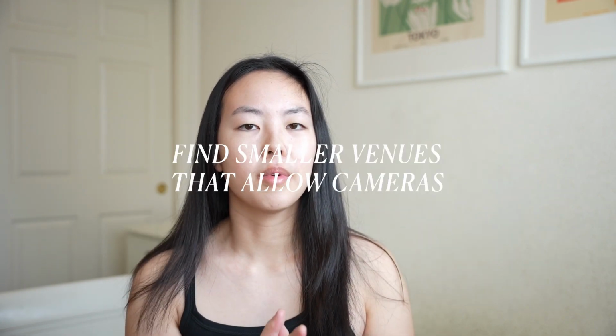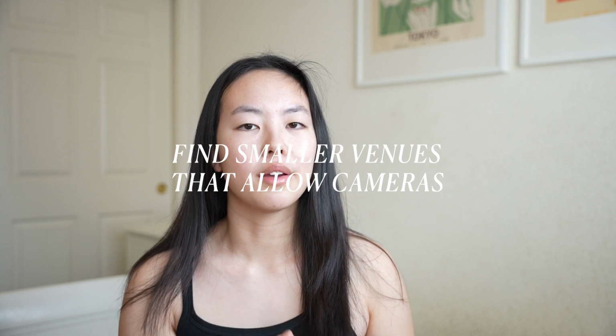And then the third way is that a lot of smaller venues will allow you to bring your camera if you have a ticket. So all you have to do is buy a ticket for the artist that you want to shoot, and then you'll be able to bring your camera in. I haven't done this personally, but this is how a lot of my friends got started with concert photography. So I definitely recommend that, especially if you're already going to see an artist or a band and you just want to bring your camera along.